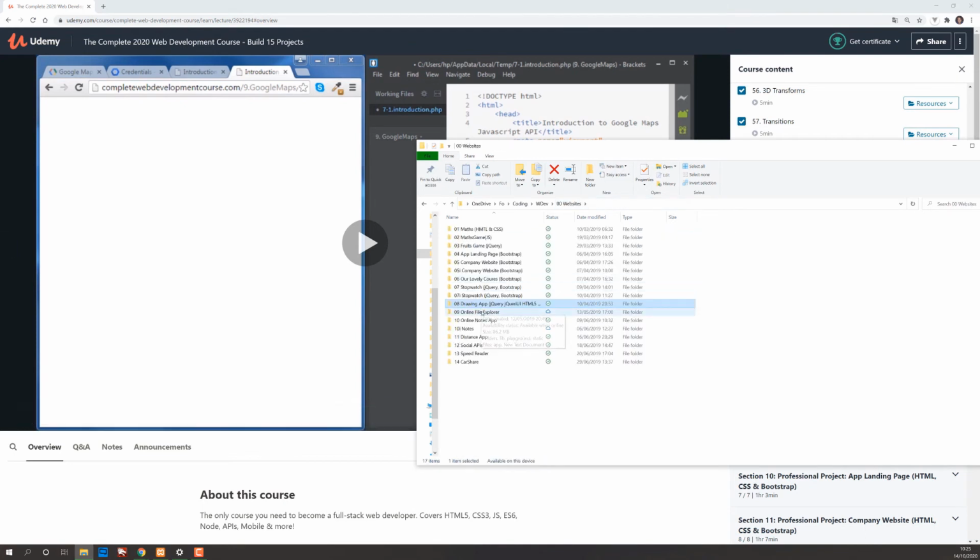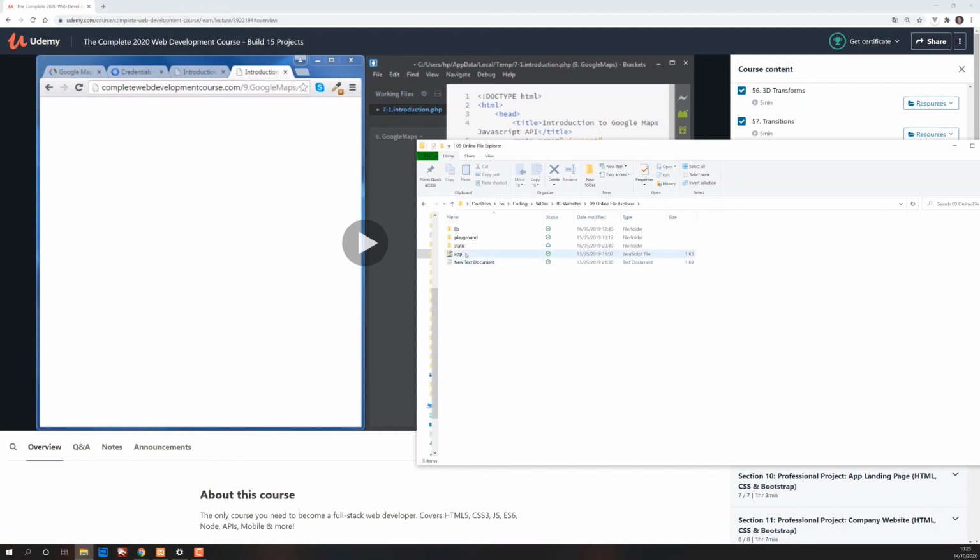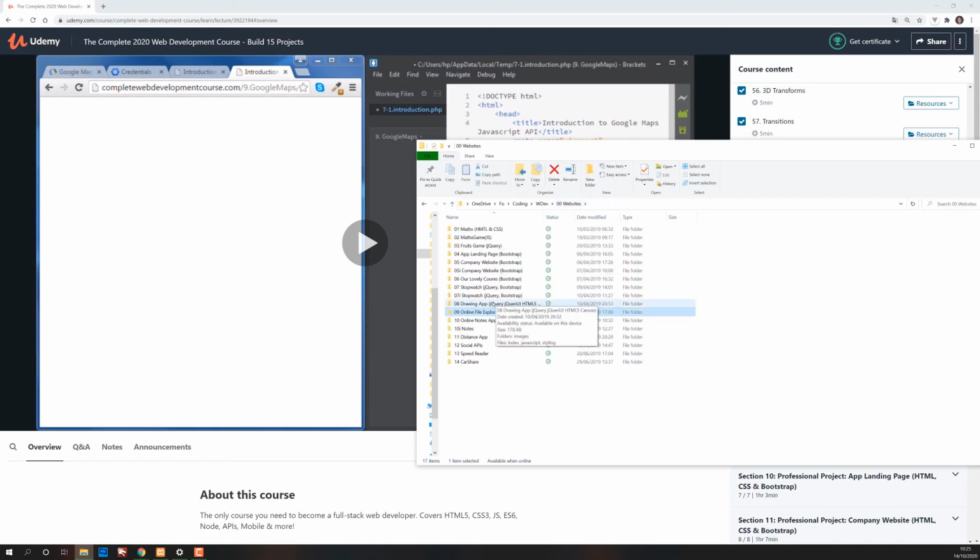Right, online File Explorer. Now this was a Node.js project, and I'm not sure how to get it working. As I said, I went the PHP route. I haven't really gone full stack with JS, so I'm not very familiar with how to get this working. I could watch the course again, but I remember it was working, so we got it working, but I can't get it working now. I'm not exactly sure what's going on, so I can't really show that to you.